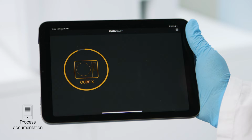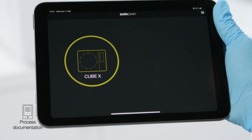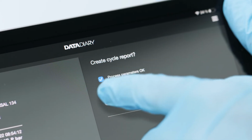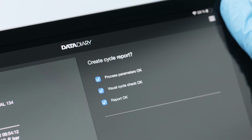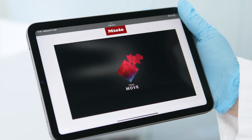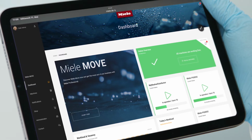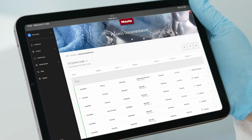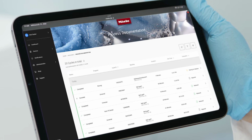Data Diary, the Miele app for process documentation, makes it easy to meet regulatory requirements and to archive data for a long time. Miele Move is our newest digital solution for an efficient machine, data and process management. It contains services which make your practice life easier.